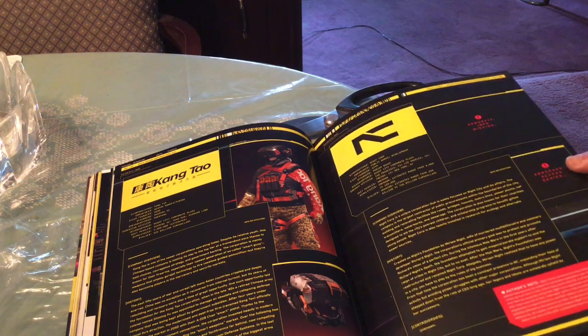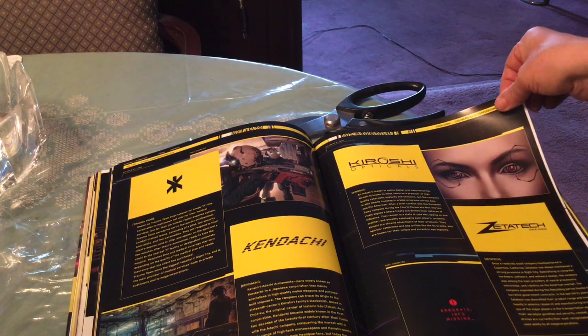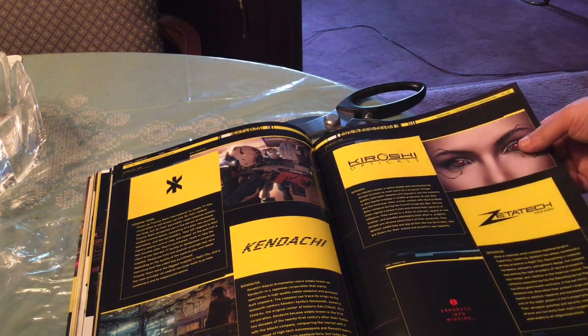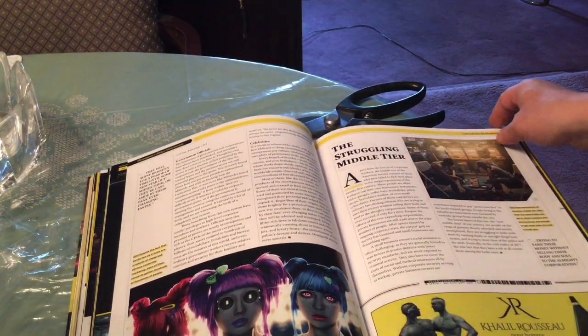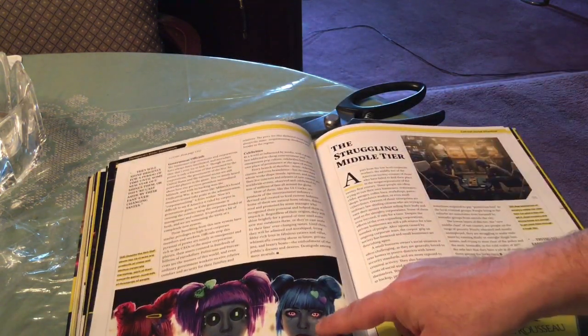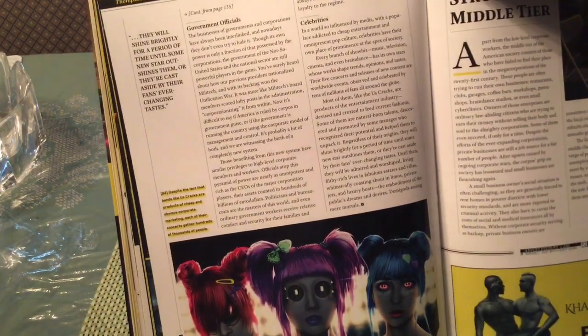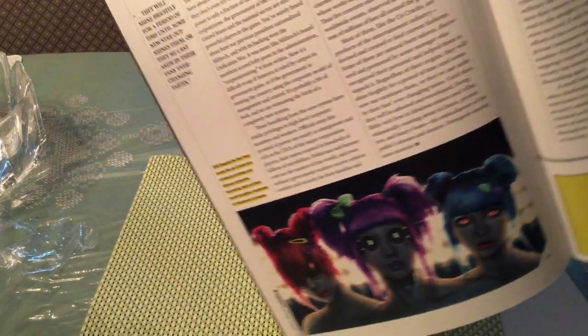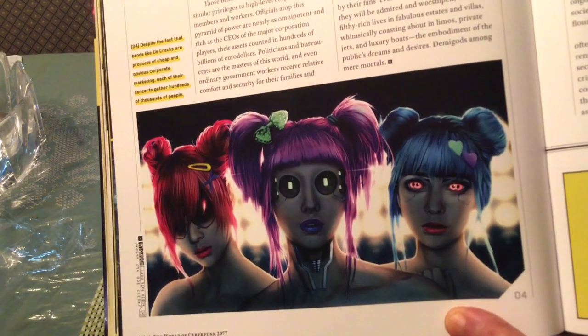So what's this? These are all the different companies, I guess. Opticals. Oh, this is the cybernetic eyes. Smuggling tier. Oh, they're kind of cute. Look at these things. Triplets. I don't know who they are. Sisters or something. They look kind of scary.